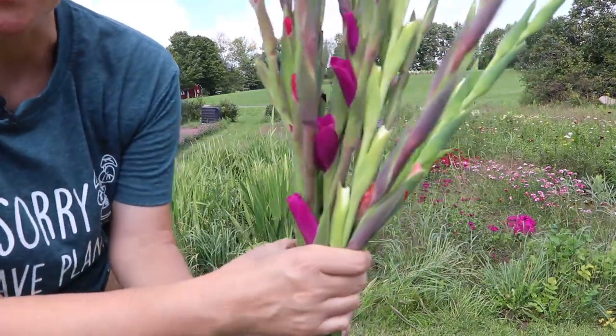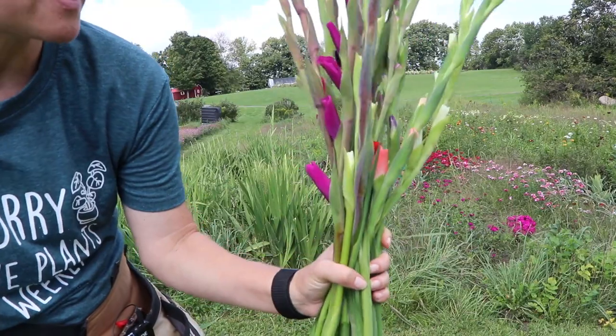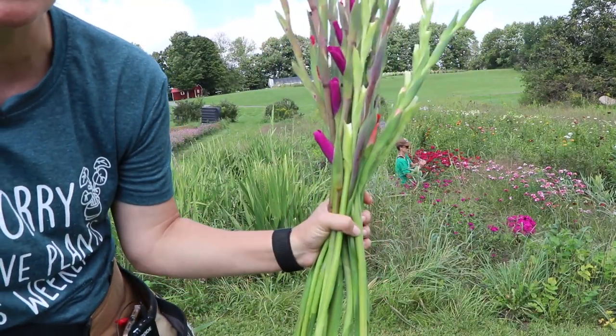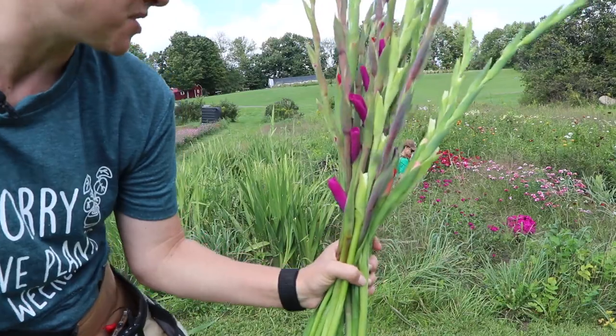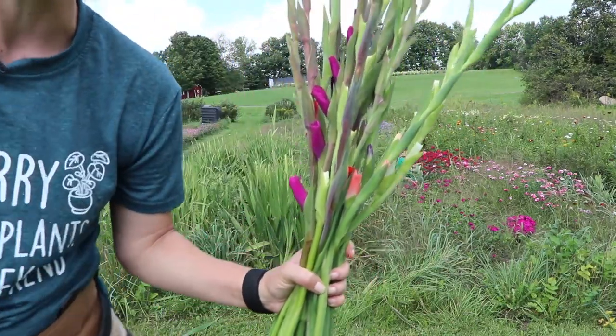So this is the stage I like to harvest gladiolas, just when you can tell what color they're gonna be. They stay in the cooler amazingly well. I could keep these in the cooler for probably 7 to 10 days and then pull them out, and they'll start to open slowly in the cooler, and they're totally usable. So I'm probably gonna put these in the cooler and use the ones that are more open for tomorrow's bouquets.